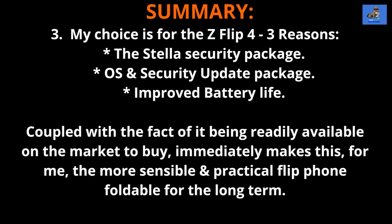On the flip side, pun intended of course, my choice is for the Z Flip 4 for these reasons. The stellar security package, operating system and security update package, and the improved battery life, coupled with the fact of it being readily available on the market to buy immediately, makes this, for me, the more sensible and practical flip phone foldable for the long term.